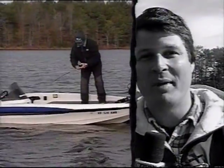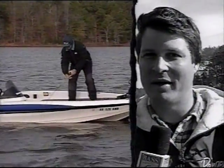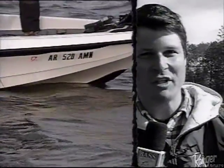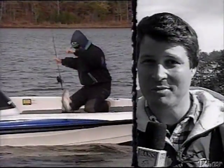What you're going to learn from Mike Worm now is how to follow and pattern bass in a small select area. This morning, Mike started fishing a Carolina rig, shallow, just like he did yesterday. But those bass weren't there. Same fish he was catching yesterday afternoon. So he picked up his jigging spoon, moved out the point to a little bit deeper water, and he's catching bass.